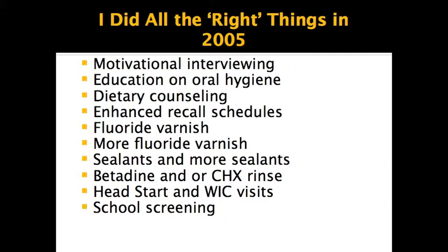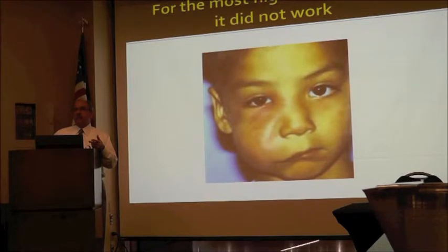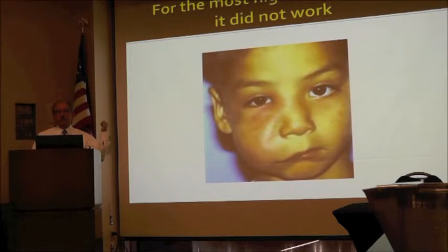Then we tried betadine. We tried chlorhexidine rinses. We tried some of the antimicrobial agents that had been experimented with before in dentistry. We visited Head Start and WIC. We did school screenings. And after a year of doing all of those things, the simple reality is the most at-risk children kept coming in the door looking like this. This was still going on.